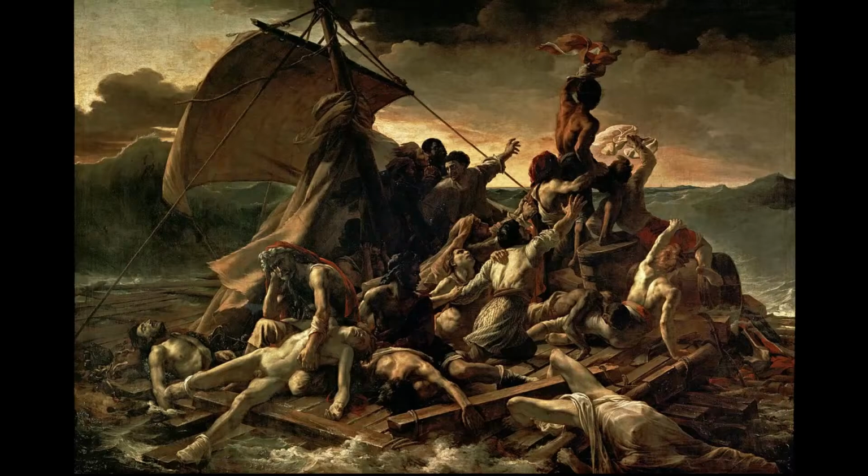Firstly, what he does is make the figures in the foreground, the closest to you, larger than life size. They're larger than you are when you're stood in front of the painting. And then the figures towards the back are about life size. So you feel like you are dwarfed by this scene happening around you. It drags you in because you can relate to these people because they're about the same size that you are when you're stood in front of it.